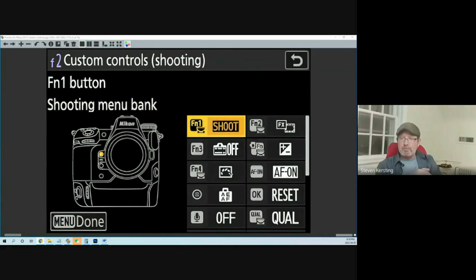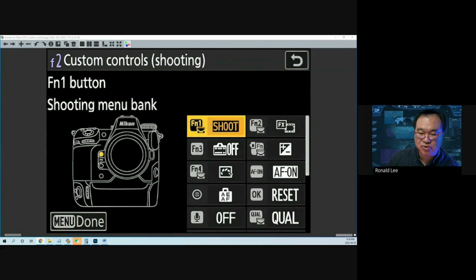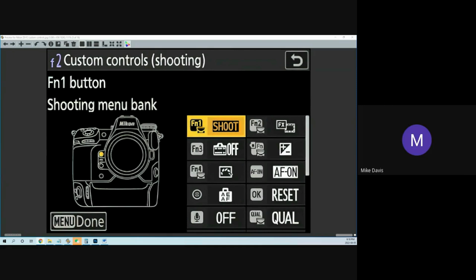Bogar, what are you using to lock on initially before you go to 3D tracking? I use wide area large, and for birds, the scene recognition for animals with the Z9 is extremely good if the bird is not too small against a busy background. So for eagles and bigger birds like the ones we have most around here, that's really good.